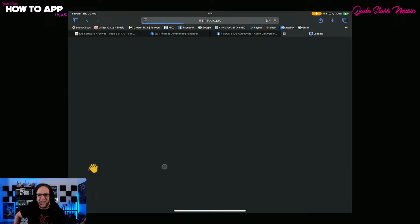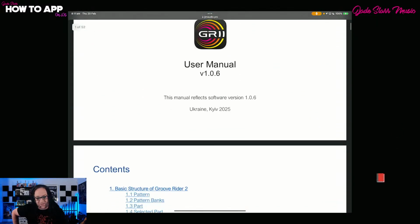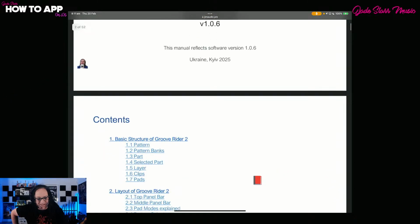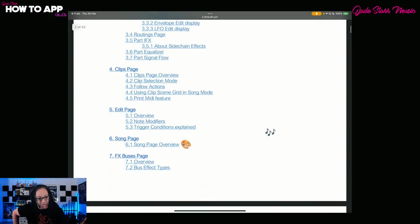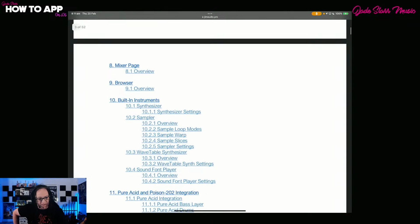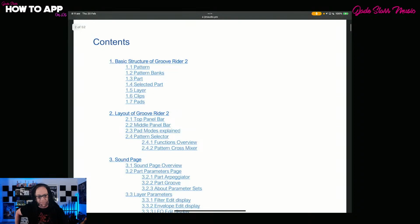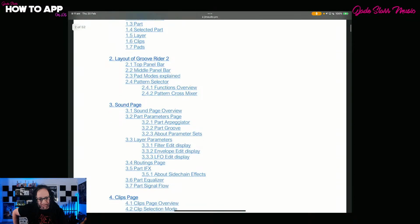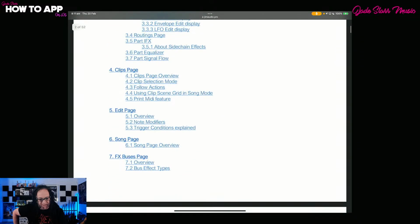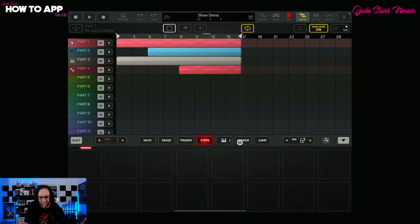So we have a manual. I haven't gone over it. I thought, let's do this today. Let's go over the manual and see what's in here and see if there's anything that I missed from last week. The manual says it's version 1.06. I have a feeling not everything's going to be in here, and it just is a feeling. But it looks good. It looks okay. We've got a mixer page. We've got our browser, built-in instruments, pure acid and poison. So there's good stuff up the top here. Pattern banks, parts, selected parts, layers, clips, pads. I'll tell you what I'm interested in finding out, and I don't know if it's here: the step sequencer and the jump thing. Is that going to be in here? We shall find out today.